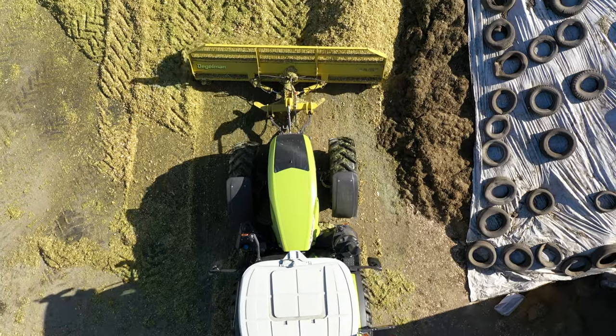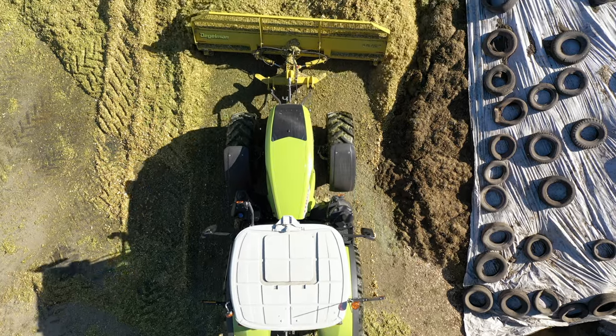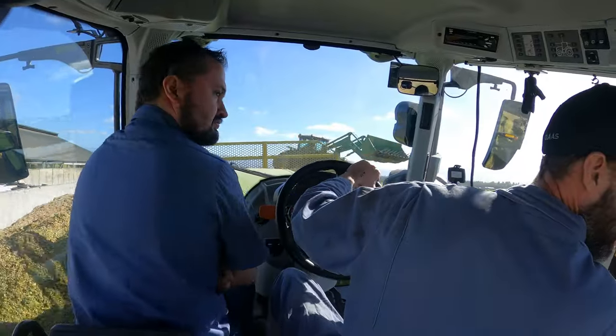Having the push-up tractor on the stack was cool because that's a new tractor for us. I'm pretty proud of getting that done. It was a good experience. Hopefully everybody enjoyed it as much as I enjoyed seeing them all get a chance to run the machine.